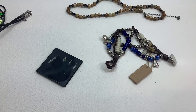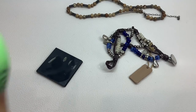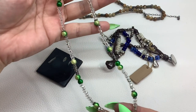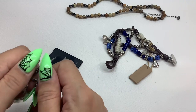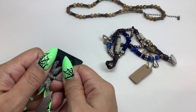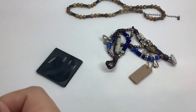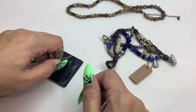What else do we have over here? Okay, we have this guy. Dragonfly necklace. So let's test that too. We'll test the dragonfly. Oh my gosh, I almost just broke it. Wow, that is super soft. Okay, that was scary. Let's try that again, but a little bit more gently.